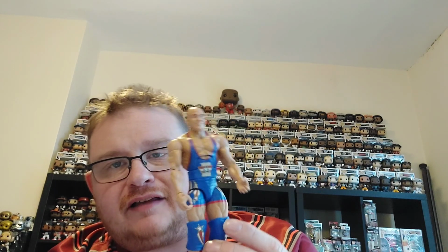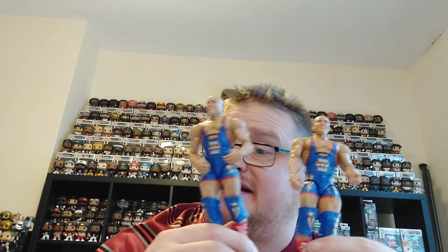Now the first Mattel I picked up was another Kurt Angle, and to be honest, I dropped a bit of a bollock with this one. So there he is, the Kurt Angle I picked up, and in the back of my head I'm thinking, I'm sure I've already got that, and I did. So I've got 2 Kurt Angles. Sorted one out for my mate, so he'll be having the spare one. So we have got Kurt Angle.